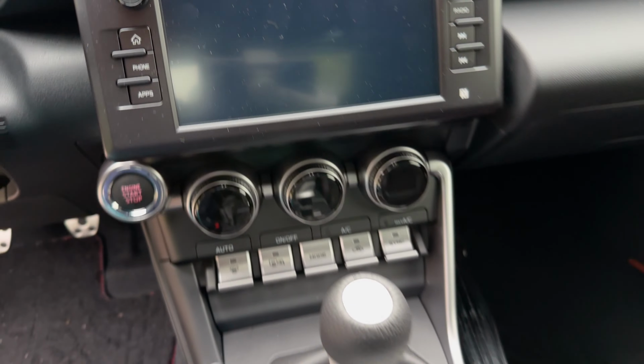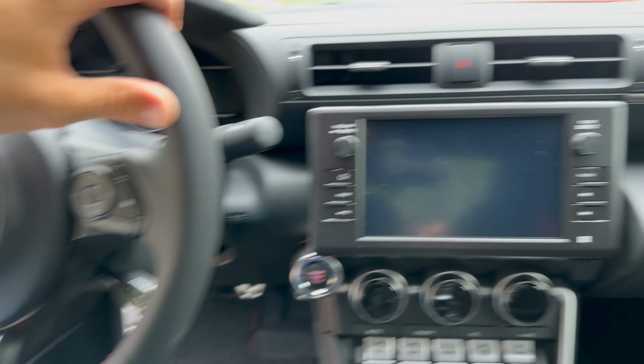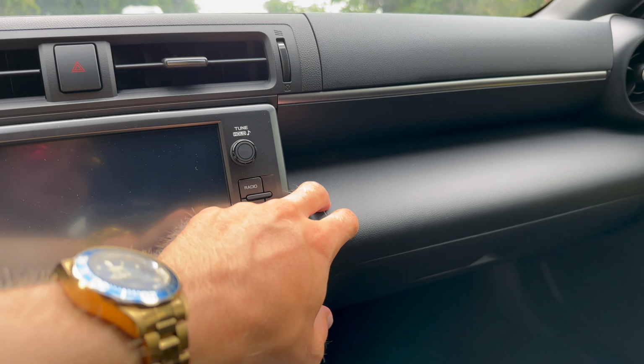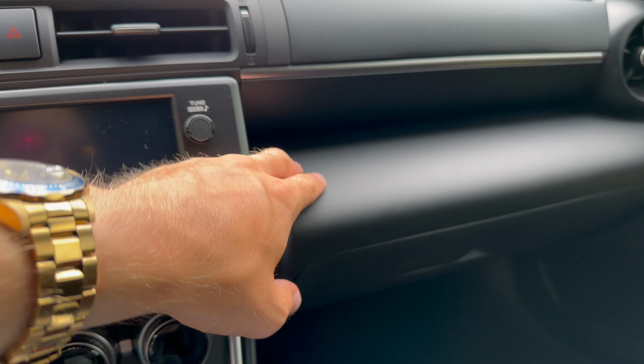There's no place for me to mount my phone anywhere. I still haven't figured it out. I'd like to put it here with something, but this is a leased car, so when I turn it in, whatever I use to stick it here, I'll just leave a residue.